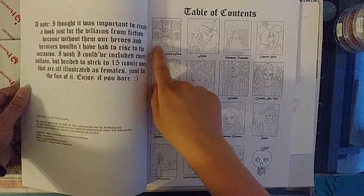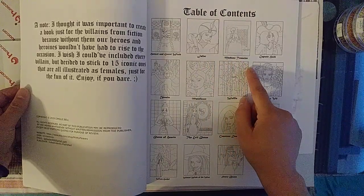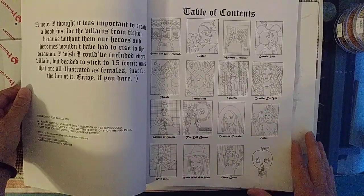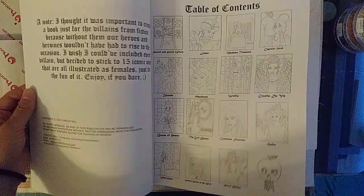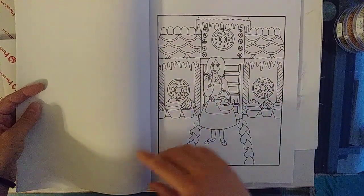So we have Hansel and Gretel, Aladdin, from Cinderella, Peter Pan, and I'll just flip through. But yeah, this is the table of contents, just with the names of the villains.